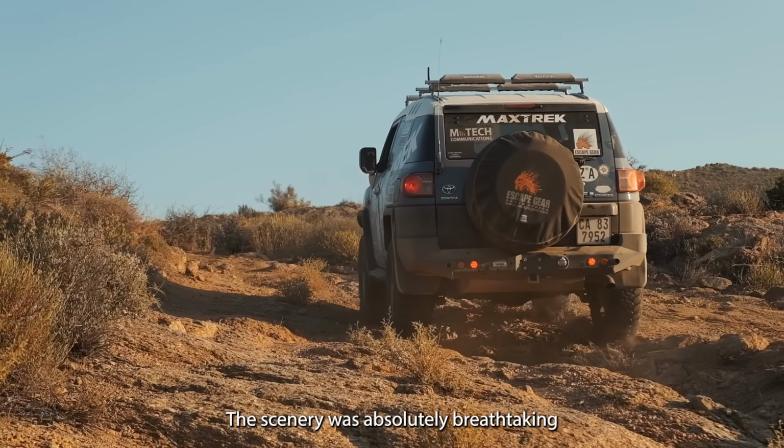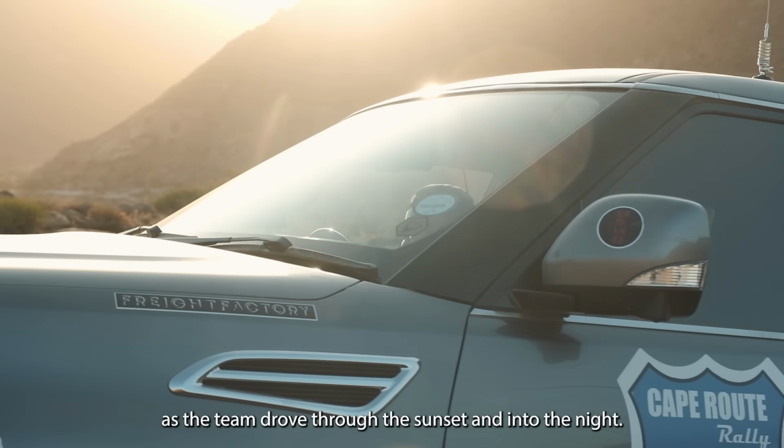The scenery was absolutely breathtaking as the team drove through the sunset and into the night.